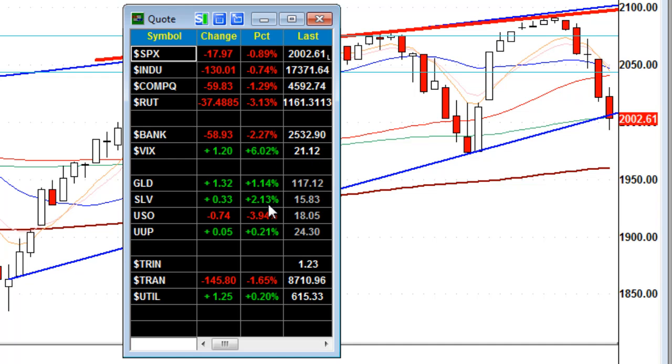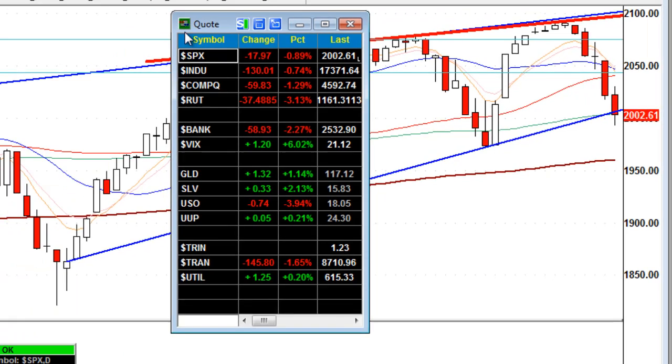Gold up more than 1%. Silver up more than 2%. And we have oil down another 4%. Ouch. US dollar continues to gain strength. Utility sector up 0.2%. That's a defensive sector. Transportation index significantly lower than the Dow.